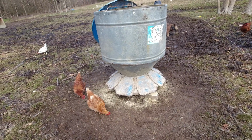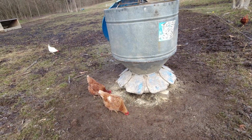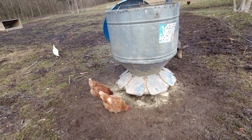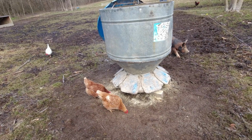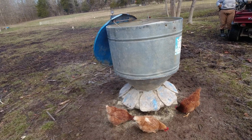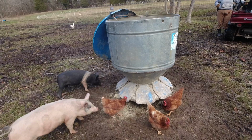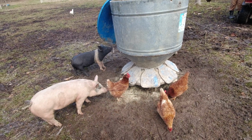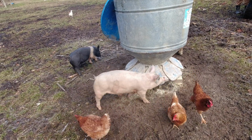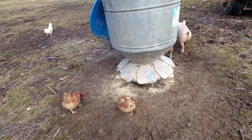But we asked the lady who owned the property if we could look at it, and while we were in there, she called her son who owned it. He came out, and we said, yeah, we'd be interested in it, but it's rotten. He said, well, I got another one in the barn over there. So we went and looked, and we bought this one. Had a hole in the bottom of it, so I took an angle grinder and cut it out, and just took a piece of tin and patched the bottom.